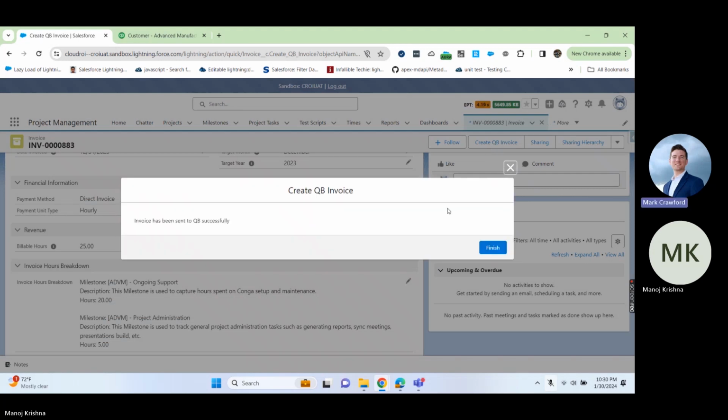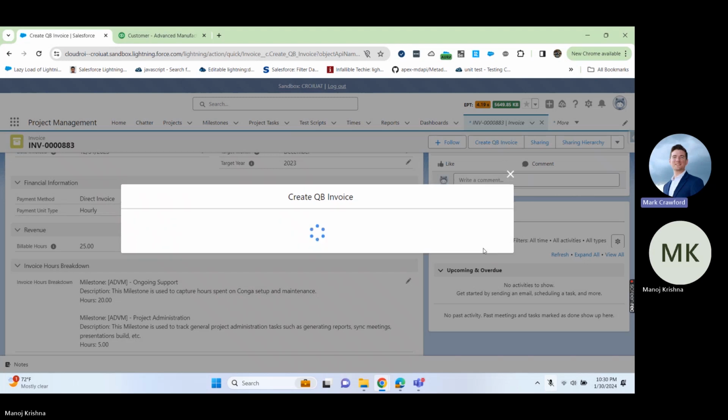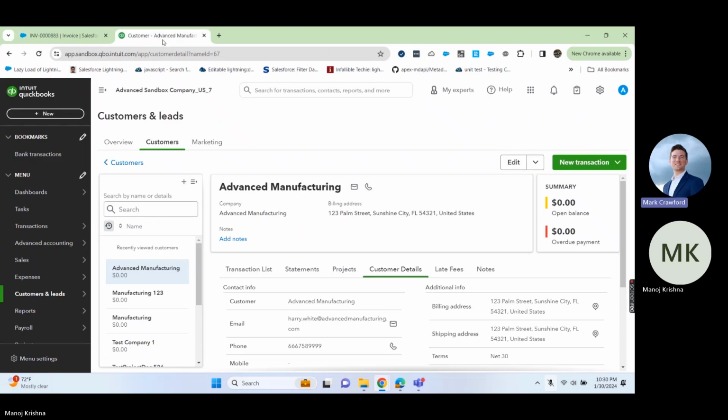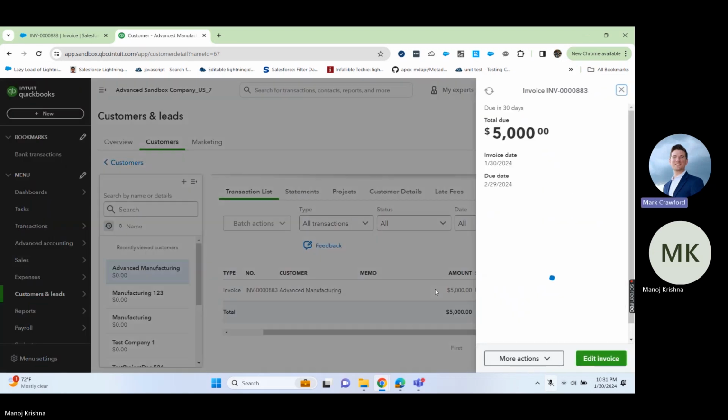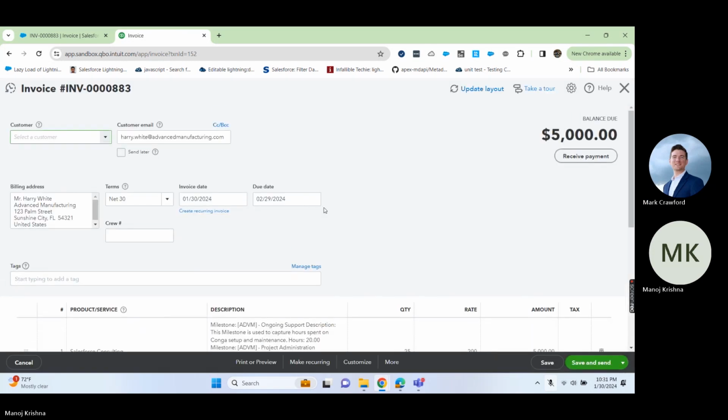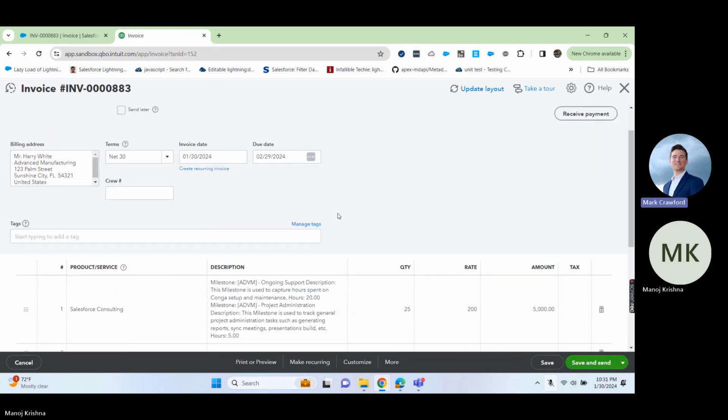Perfect. And so the invoice has now been sent to QB successfully. So we'll go ahead and click Finish, and then we'll jump over to QuickBooks and refresh the page here. There we go. So in the transaction list on the customer, we have the invoice. We'll open that up. Let's go ahead and click Edit Invoice to get the full screen here. And we can see that we have brought in the invoice. We selected the customer email. This is going to be going to Harry White. We've got the payment terms of net 30, as well as the invoice date on here.